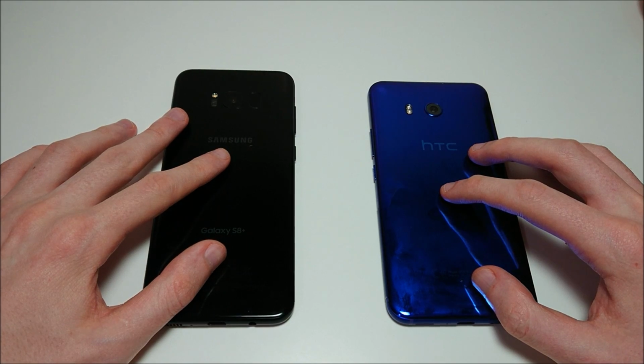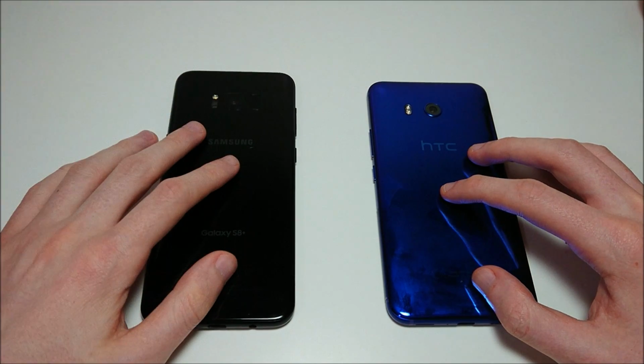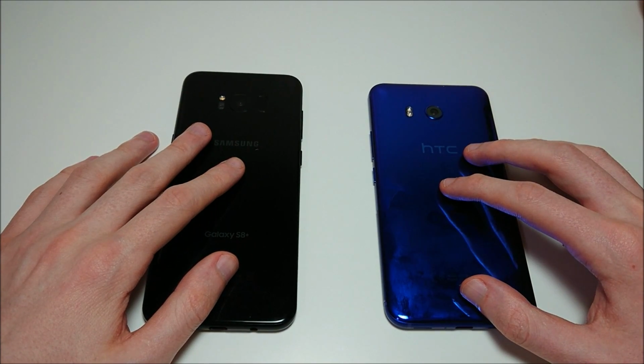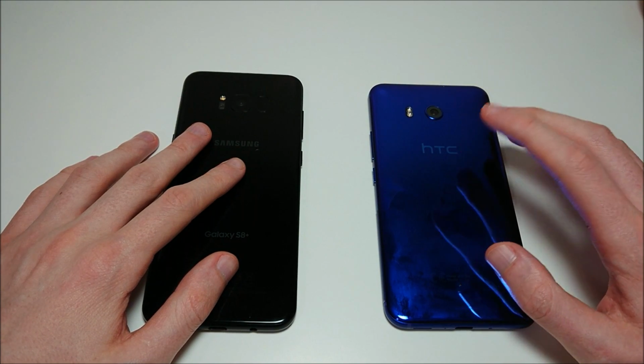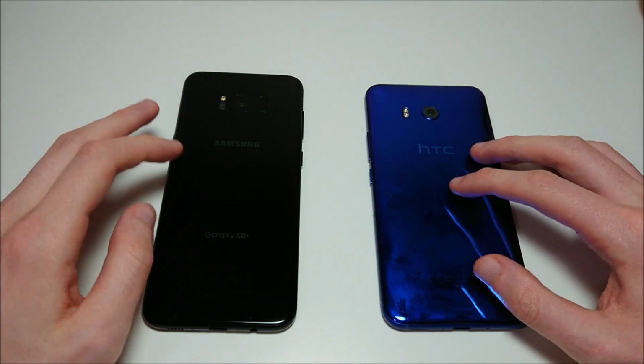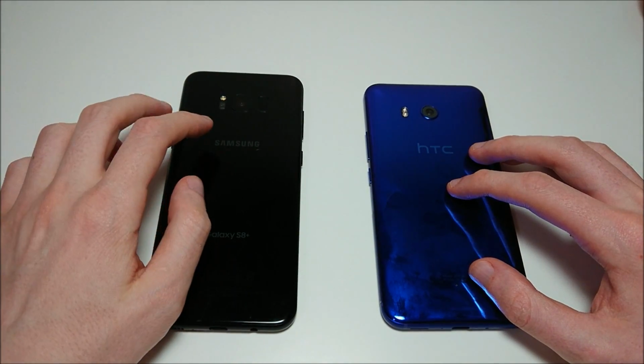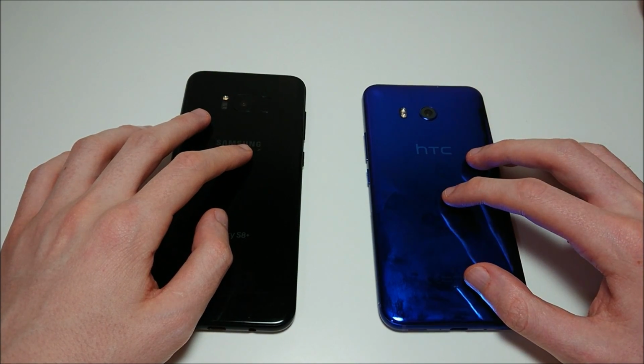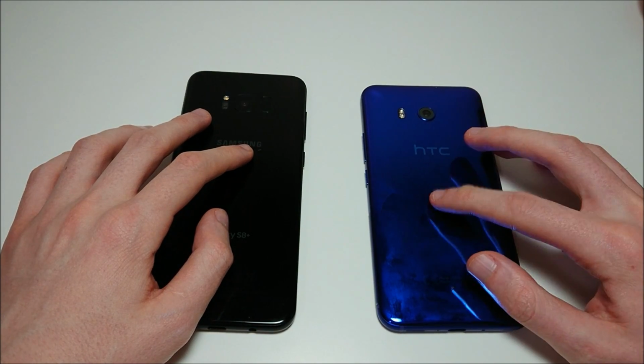Alright guys, so the rest of the specs, so on the Galaxy, 64 gigabytes internal storage. On HTC, either 64 or 128. Now, if you get the 64 gigabyte version of the HTC, it's only 4 gigabytes of RAM. I mean, it's still a lot, it's the amount that the Galaxy has, but it is less than 6 gigabytes of RAM, which you have with the 128 version. And again, I do have the 128 version, 6 gigabytes of RAM.